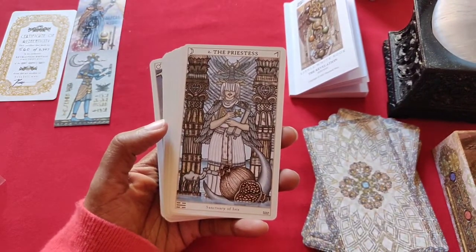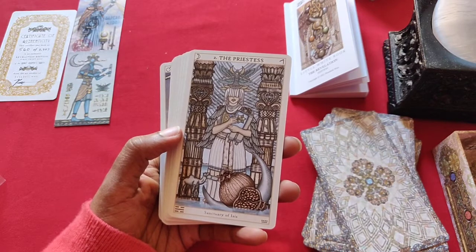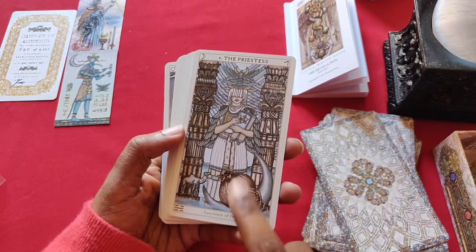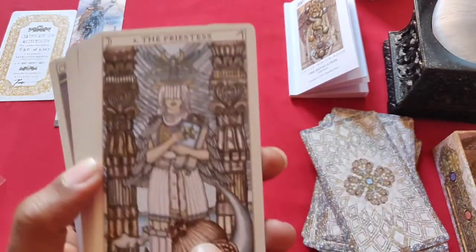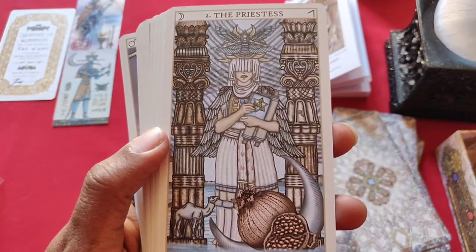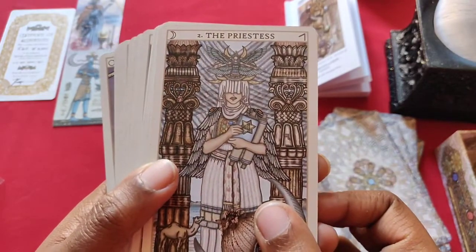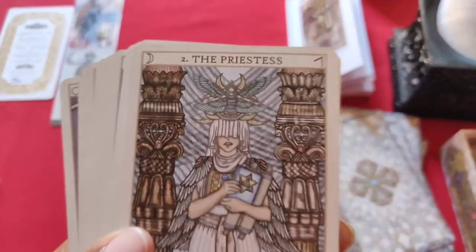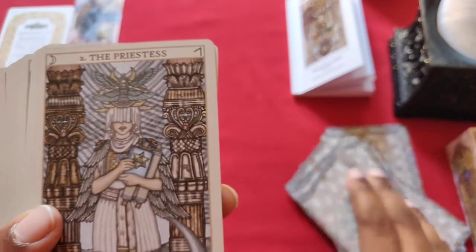I see a lot of the majors are coming up. I love the ginormous moon and the... What is this fruit again? The pomegranate. The two poles on either side of her are very detailed. They're not just one black and one white, and I appreciate that. And she's veiled and has got this figure on her forehead, and I like that both the Priestess and the Empress kind of have that look to them.